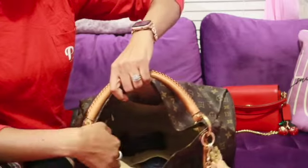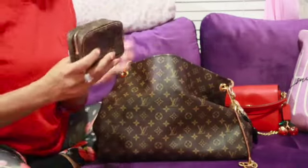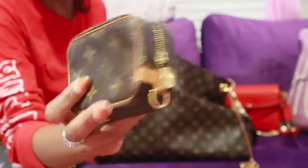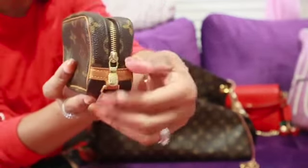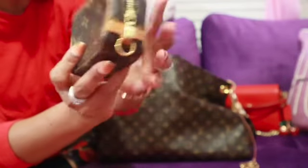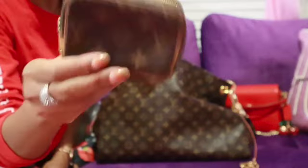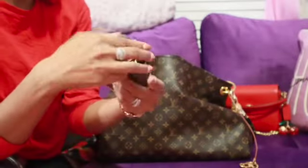In here, down there, is a Wapiti case. I recently got this one from my friend Nicole. She had purchased it, was using it as a little wristlet. She even sent the little straps that she was using with it. When she purchased it, it didn't have a strap on it. I probably would never use this as a wristlet. This would not be to hold everything. But I'm currently using it to hold my lip glosses.